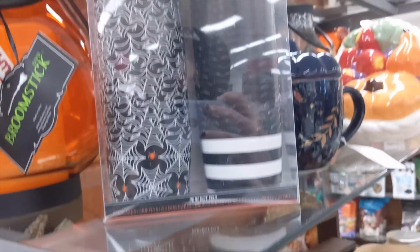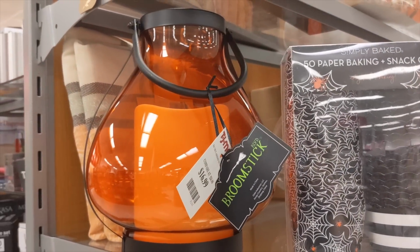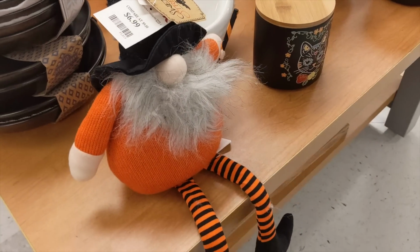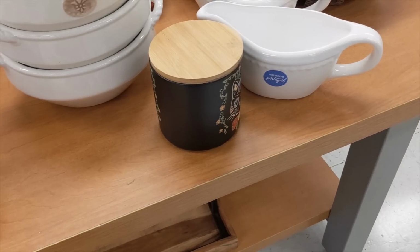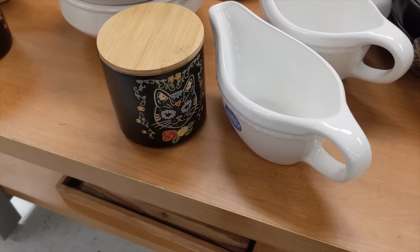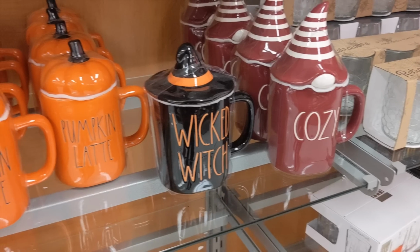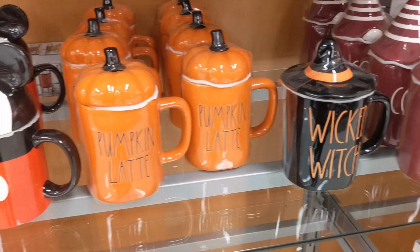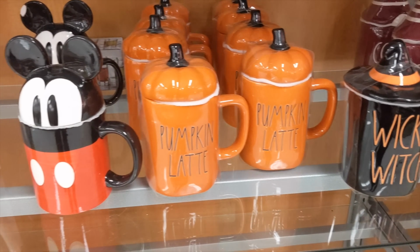They had a couple of things scattered around the store. I didn't see any new pajamas, so I didn't get anything there. I did see a variety of mugs and kitchenware in the back. They had a sugar skull cat. I'm guessing it was a candle, so I'm not really sure why it was there, but maybe it was a canister that just happened to look like a candle. And they had a dog version of that. Then I saw 3 different Rae Dunn mugs. Obviously we're going to ignore the gnome one. But of the other 2, one was a witch hat one. The other one was one we've seen before, which is an orange mug with a pumpkin topper. Otherwise, they didn't have anything else at the back of the store.